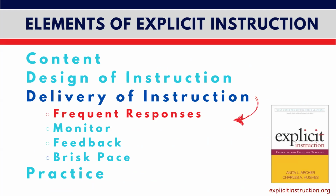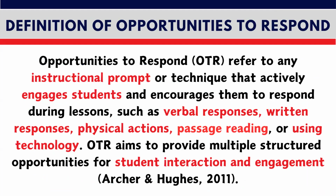So first, we have the importance of the delivery of instruction, and this is where our teaching comes to life. Remember, it's not just about what we say, but how we say it. So we're going to have our first opportunity to respond here with a closed reading activity. When I get to the text in red, I hope you'll join in with me.